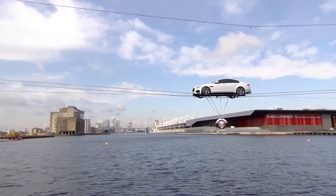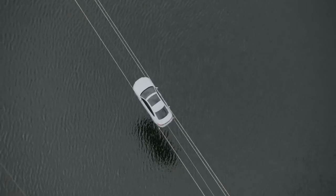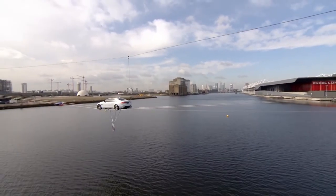Coming into halfway. Can we have a wind reading, please? Wind reading: 2.8 metres a second.